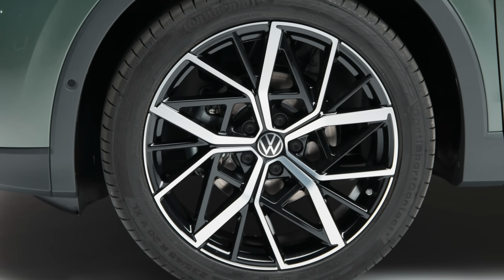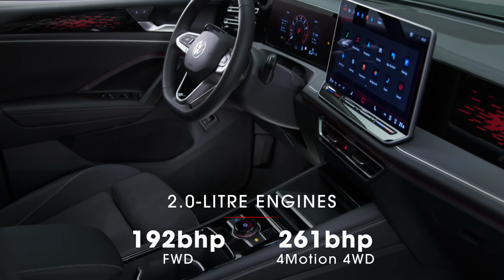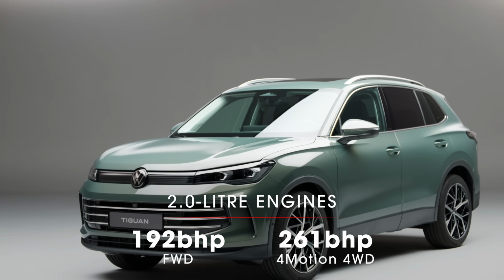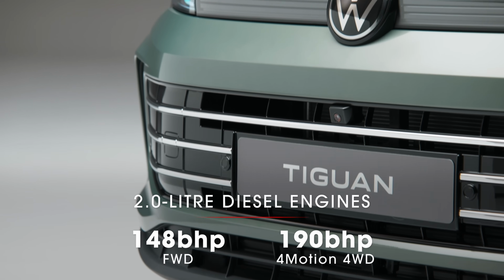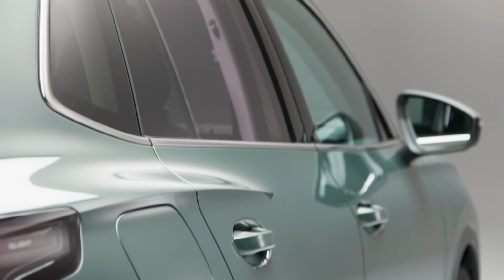A 2-litre petrol engine will also be offered with 192 brake horsepower or 261 brake horsepower. The former gets front-wheel drive, the latter gets VW's 4Motion 4-wheel drive setup. There will also be two 2-litre diesel engines with 148 brake horsepower and 190 brake horsepower, respectively. Again, the lower powered diesel is front-wheel drive, the higher gets 4-wheel drive. Petrol and diesel Tiguans use a 7-speed dual-clutch automatic gearbox, with the plug-in hybrids running a 6-speed version of that gearbox. There is no manual option.